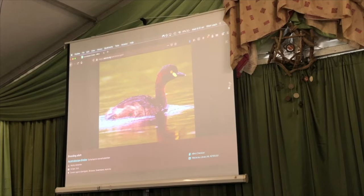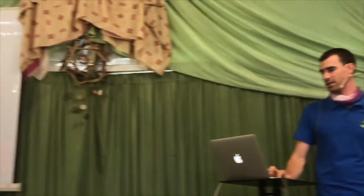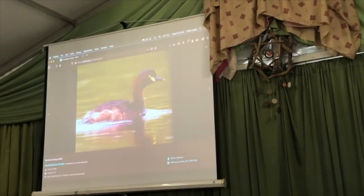So they basically pull the trigger after rain. They go, right, let's have a go. They'll build this little nest out of vegetation. It floats on the surface of the water, and then they'll lay their eggs in that. The eggs will hatch. And hopefully they've got a photo here of the chick. So that's when they're not breeding, and this is breeding plumage.